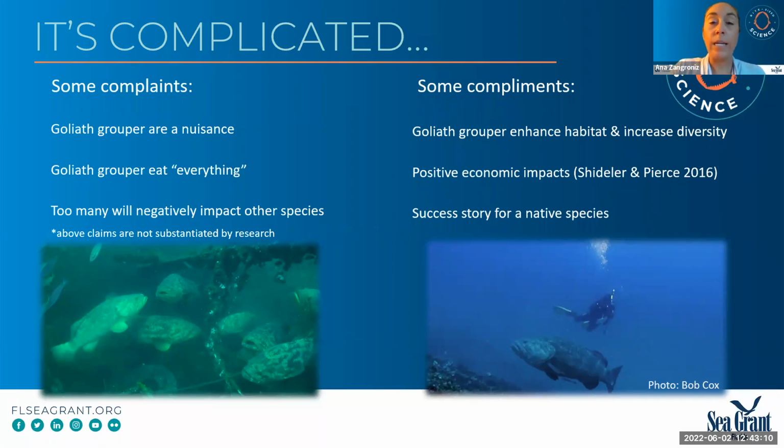Additionally, there's a quite large positive economic impact associated with Goliath grouper. And Schittler and Pierce did an economic study a few years ago that looked at diver willingness to pay. So in other words, scuba divers were surveyed to see how much they might be willing to pay to go on a dive where they would get to observe Goliath grouper. And I don't remember the exact figures, but it was a lot of money. And that proved quite positive to our local economy, especially in Southeast Florida, where a lot of the predictable spawning aggregations occur.